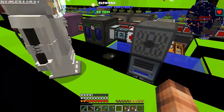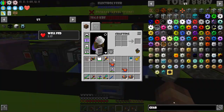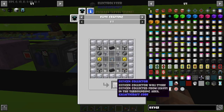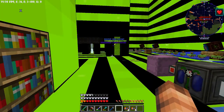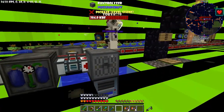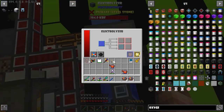Now the normal method for doing this is you'll have trees and you'll have an oxygen collector. If I go into here and look that up. Oxygen collector. This thing. This oxygen collector, which will collect it from surrounding leaves. God, I'm so glad we didn't make that. That's so expensive. And turn it into the oxygen compressor. But we didn't make it because, as you said, it's expensive. And this is a lot cheaper and it just runs off water.